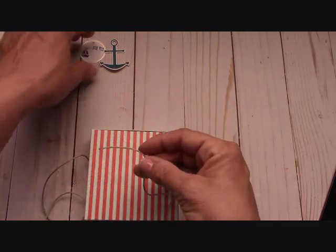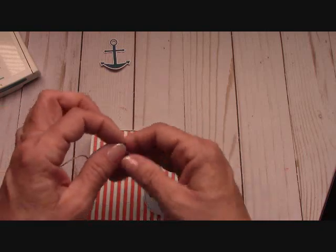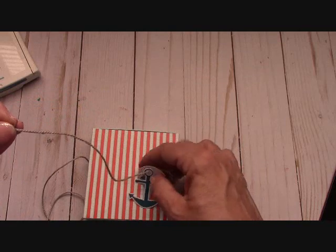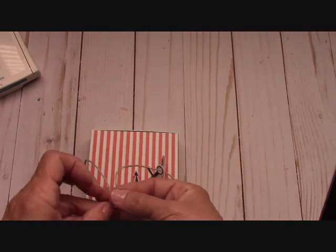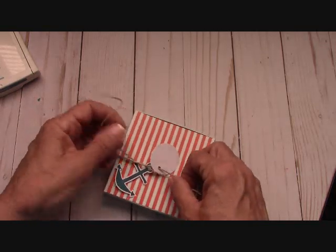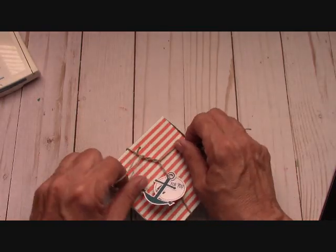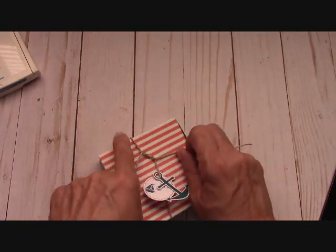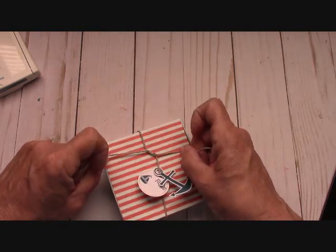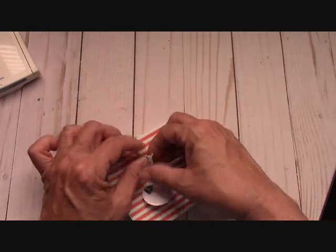Now you're going to take your little elements here, and you're going to thread them through the twine. Just like that. It's so sweet. And then you're going to tie a bow with your twine. Get these right, just like this, okay? Just wrapping it around. And now I'm going to turn it because I want my bow to come this way, okay? While I make my bow.